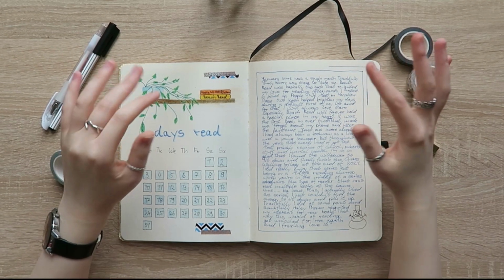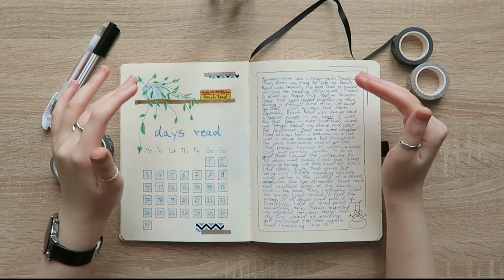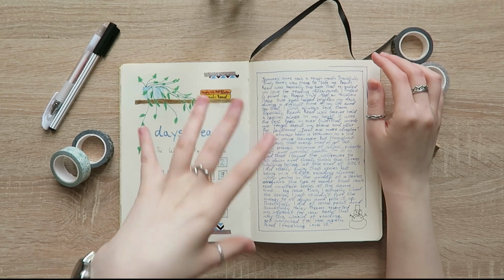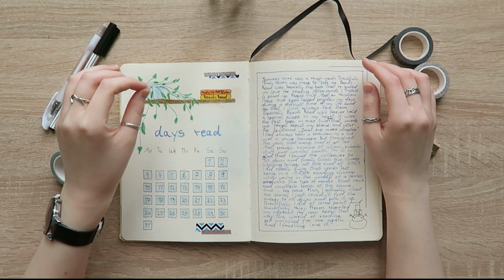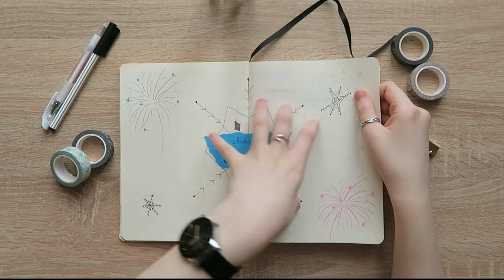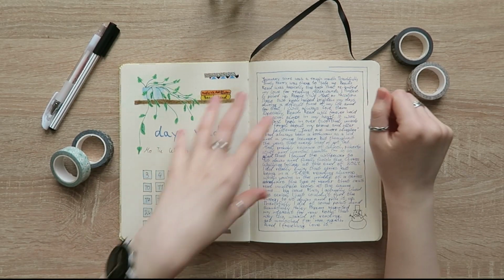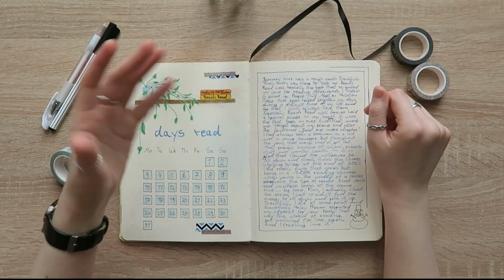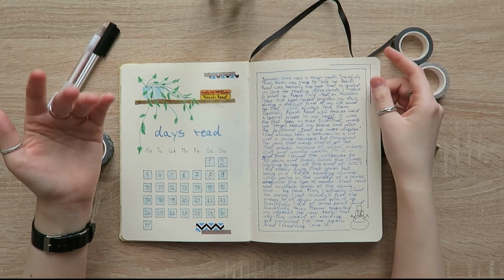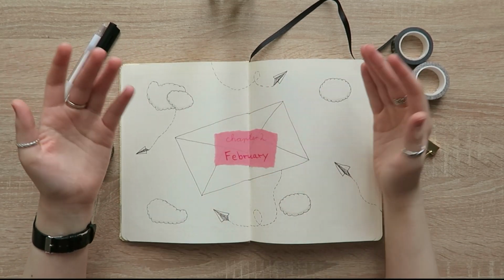You will see that basically all my monthly spreads have the same base structure, which is also a thing I want to change up next year, because this base structure was already kind of complicated. For each month I had to fill up 2 whole pages themed around the month, and then do this spread and also fill up a whole page with thoughts, and I feel like that made it a bit hard for me to keep track of everything. So I just want to make it easier for myself in 2023 to keep up with my reading journal. But let's move on to February.